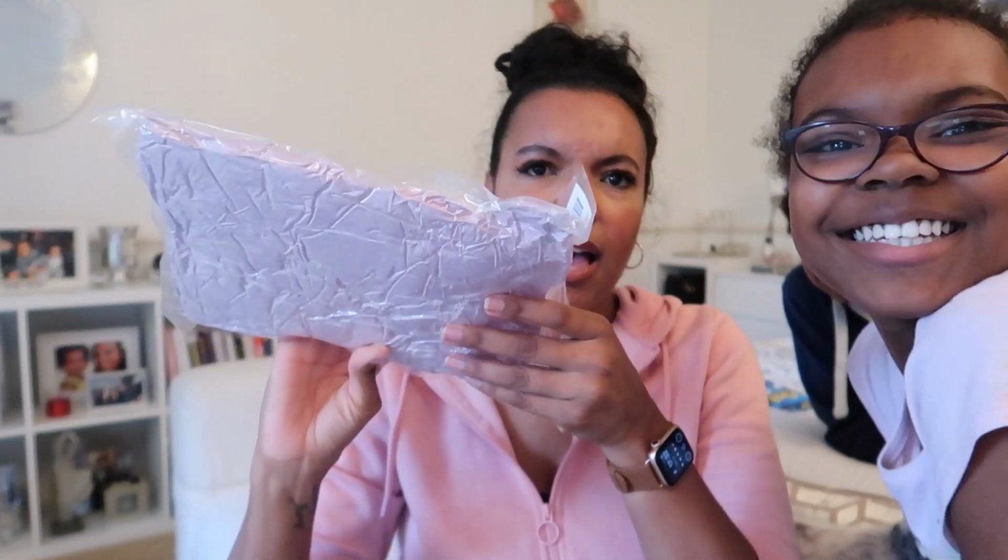Oh Lachey, that looks like slime. It's the cover for your chairs, but I didn't expect them to arrive like this. It looks a bit wrinkly. Was not expecting that.